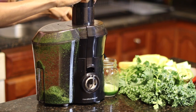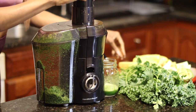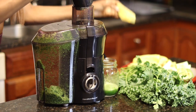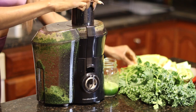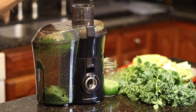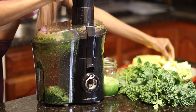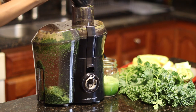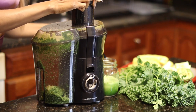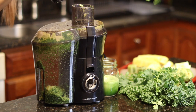Add in apples. I love apples. It's like my favorite snack. I eat about at least 3 apples a day. I love pineapples. They have a huge nutritional content of vitamin C and magnesium, and it's great for your metabolism, and also has tons of antioxidants. I'm going to drop in some ginger, which also has a lot of medicinal properties.